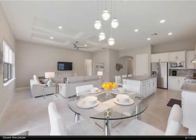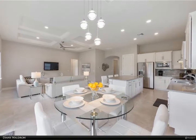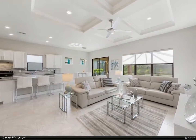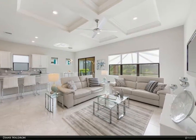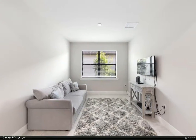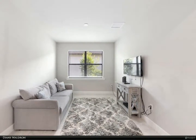This home has numerous upgrades featuring a gourmet kitchen, upgraded quartz counters and tile backsplash, large island, 42" cabinets, stainless steel Whirlpool appliances, and sliders to lanai from dinette. The master suite overlooks the lake, with large walk-in closet, walk-in shower, and large dual sink vanity.